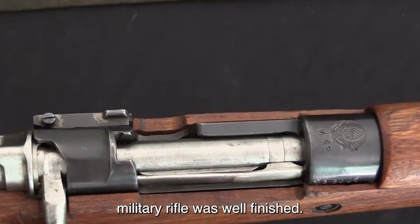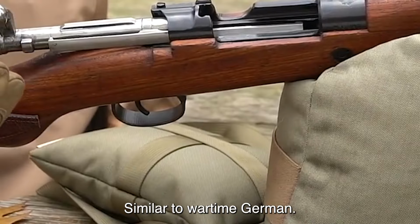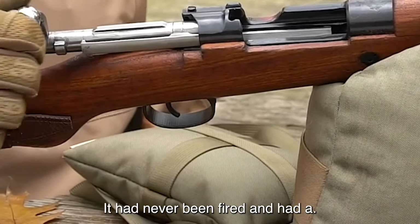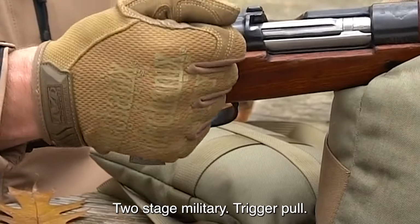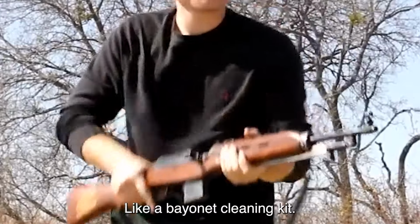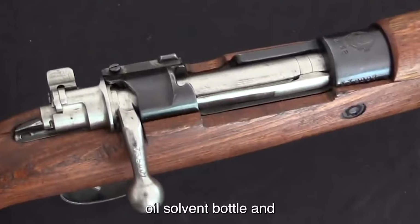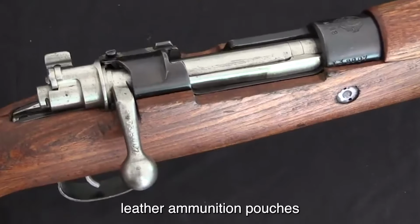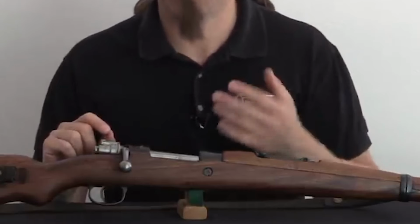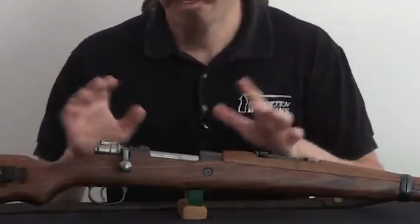The M48 military rifle was well finished, with a bluing similar to wartime German K98Ks. It had never been fired and had a two-stage military trigger pull. The rifle comes with accessories like a bayonet, cleaning kit, front sight guard, muzzle protector, oil solvent bottle, and leather ammunition pouches.